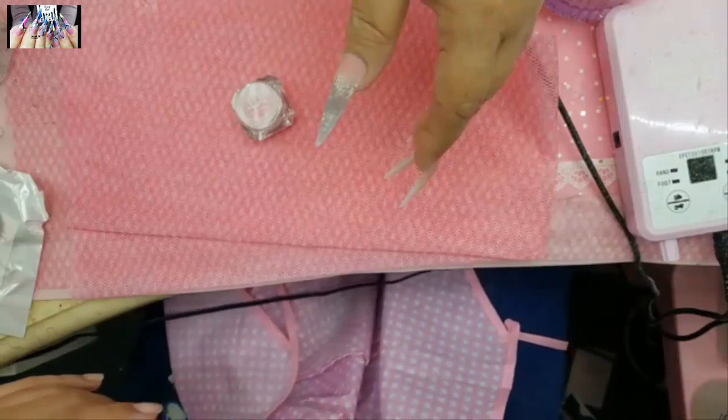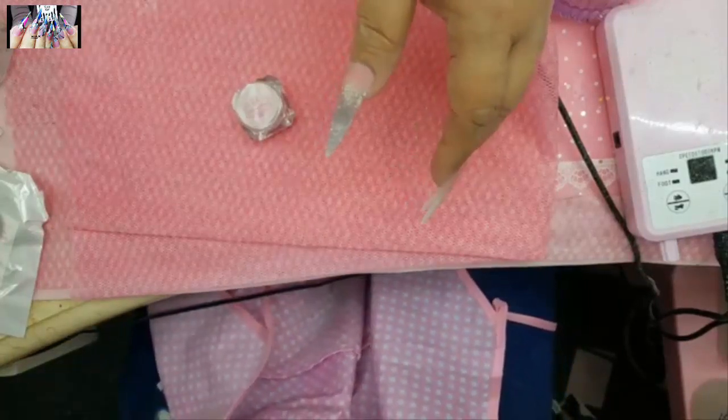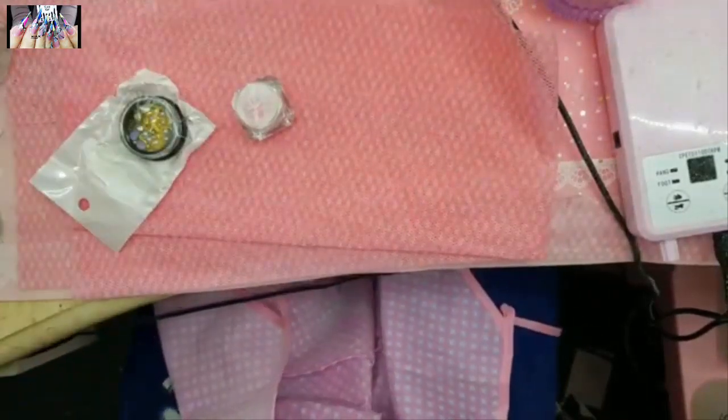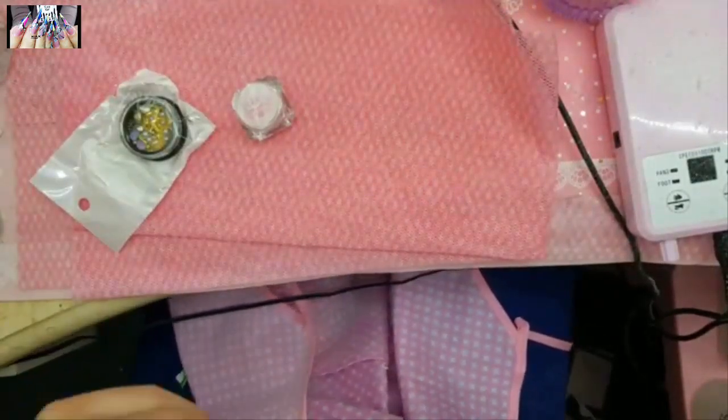¿Dónde está mi shiny? Ay, ya, ya quedó. Me lo pasas. Do you have it for sale? Yes. Ay, en tu mesa. We're going to have a special dust brush for sale very, very soon, my dear.